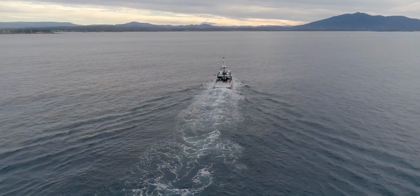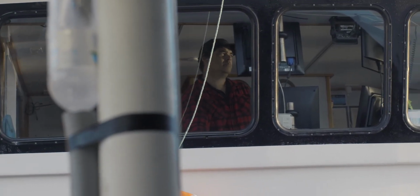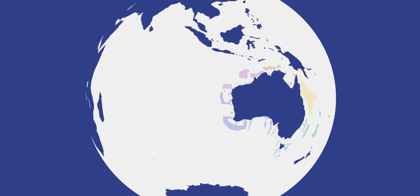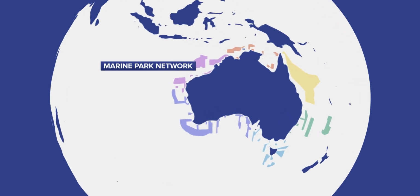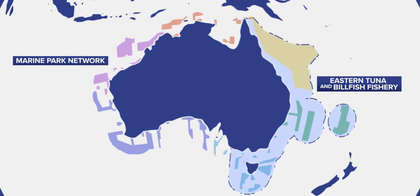One of the most important things in designing a marine park or any natural resource management system is to make sure that we're working with the people who use these marine parks the most. One of the key aspects of a marine park network is that there are areas where we don't want fishers to go into, and we've got other areas where they are allowed to fish.